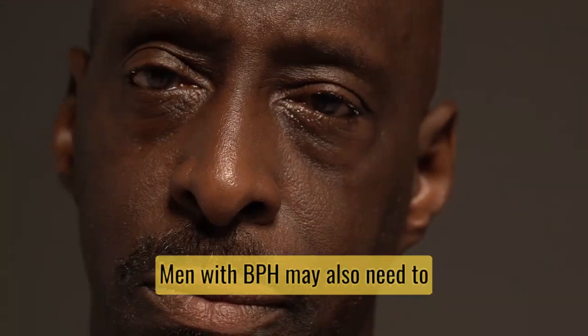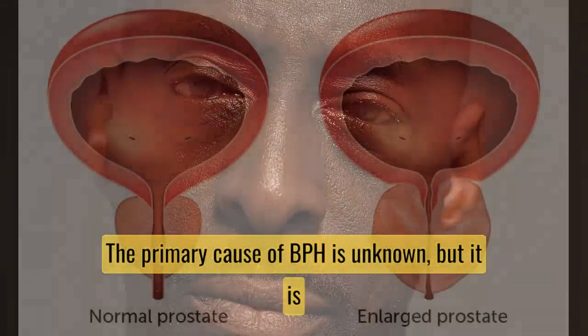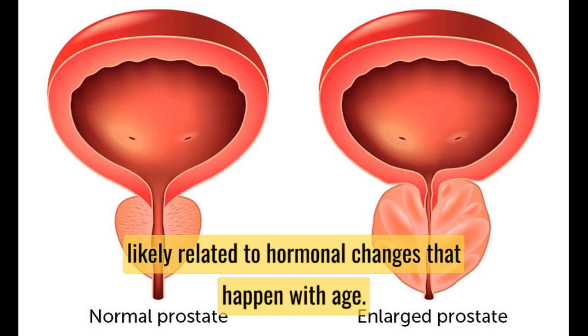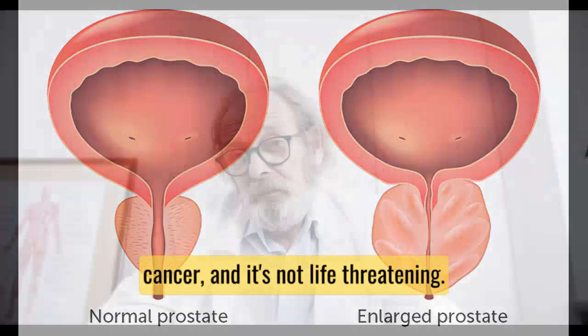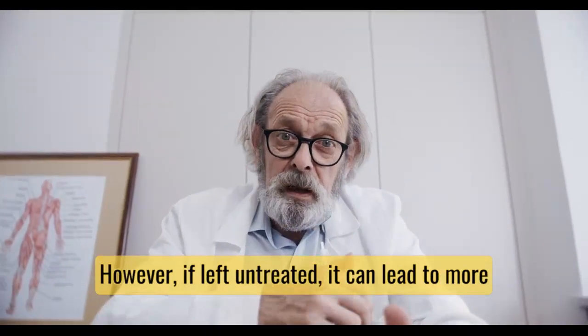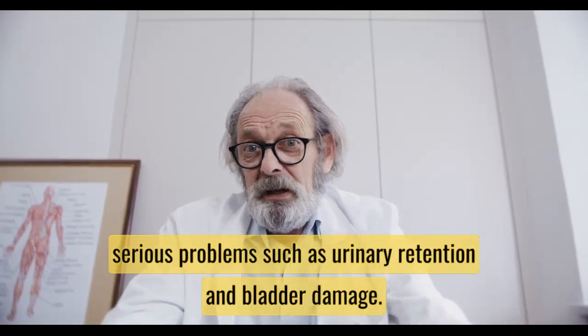Men with BPH may also need to urinate more often, especially at night. The primary cause of BPH is unknown, but it is likely related to hormonal changes that happen with age. BPH is not linked to prostate cancer, and it's not life-threatening. However, if left untreated, it can lead to more serious problems, such as urinary retention and bladder damage.